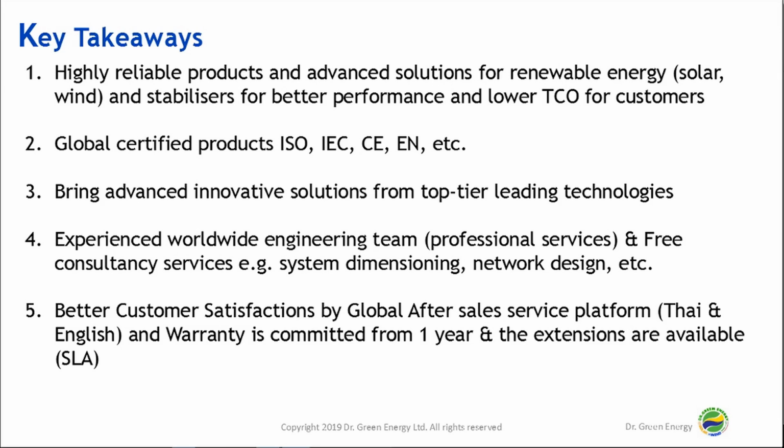And we not only continue our existing products, we also keep working to bring advanced innovative solutions from top-tier leading technologies, for example from Power Film USA, and also from our partner in India. We are working very hard to come out with new innovative solutions, so stay tuned with our YouTube channel. And for the next point, our engineers have the experience, and our team provides professional service.